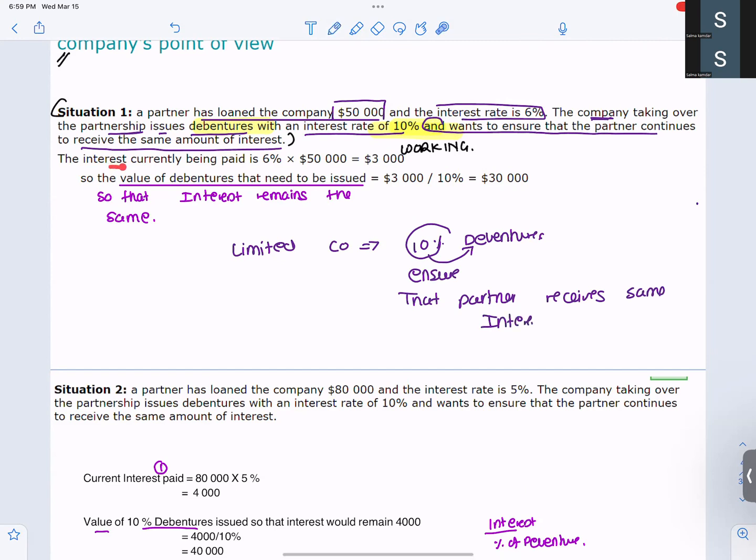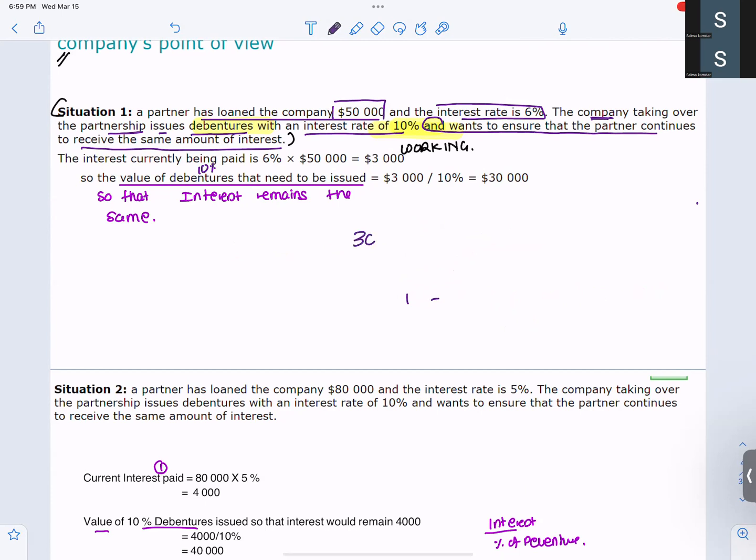The interest that I'm currently paying to my partner is 6% of 50,000, that is 3,000. So now I need to find out what is the value of 10% debentures that I need to issue so that my partner is going to get 3,000 interest only. So how many debentures will I issue? I want to give him 3,000 interest only. So 3,000 divided by the percentage of debentures will give me the value of debentures to be issued.